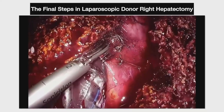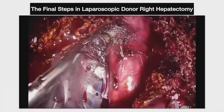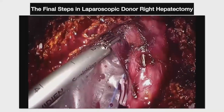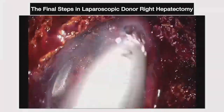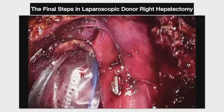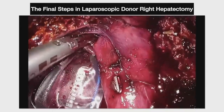And the small right inferior hepatic veins are dissected and cut after clipping. At this point, it is important not to rush. No matter how slow you take, you can finish this step in 10 to 15 minutes. The cava ligament is partially transected for easy dissection of the backside of the right hepatic vein.